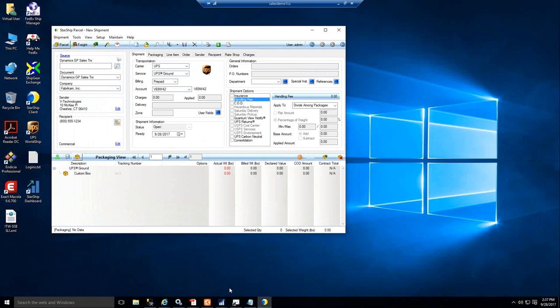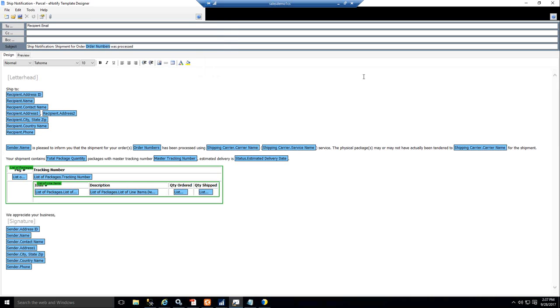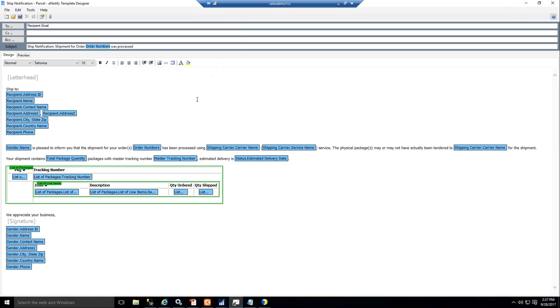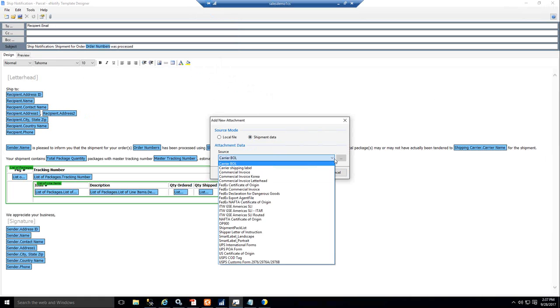Next, we're going to take a look at the email notification. It's a custom email program where you can send your own notices out. You have the ability to add any logos or links back to your site. You can do some branding by changing the colors, the fonts. All of those documents can be pulled from Starship here, so you can insert those as attachments.